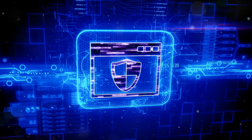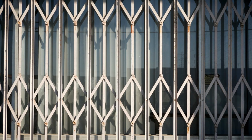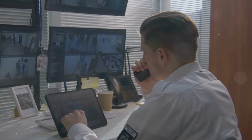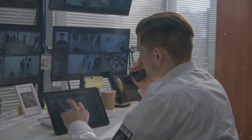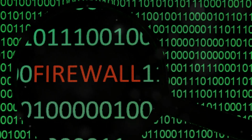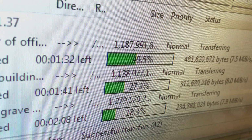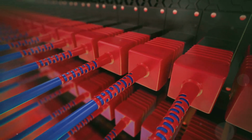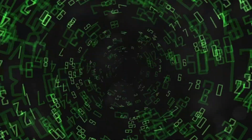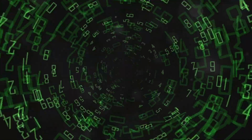Now let's break down how firewalls actually work. Imagine a security guard standing at the entrance of a building. This guard checks everyone's ID and only allows authorized personnel to enter. That's essentially what a firewall does, but in the digital realm. Firewalls examine incoming and outgoing network traffic. This traffic comes in the form of data packets. Each packet contains information about its source, destination, and the type of data it's carrying.